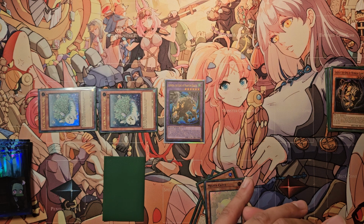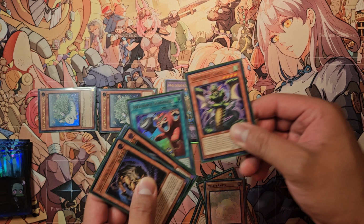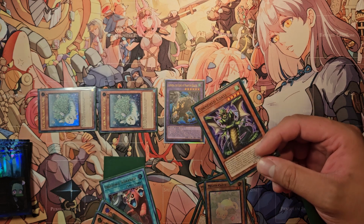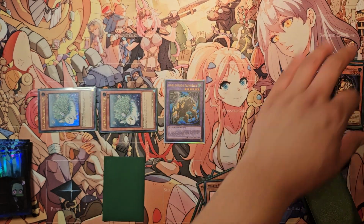Plus, keep in mind, the negate that we have in the graveyard for targeting protection is live because we do control a monster whose name is Chimera the Mythical Beast. So if they did try to imperm us, for example, or target any of our cards, we could just banish the Kotal to negate and destroy that card as well.